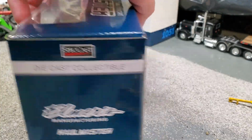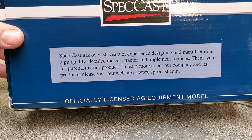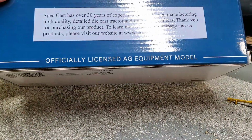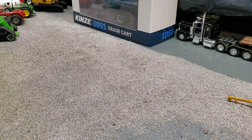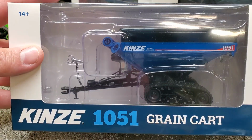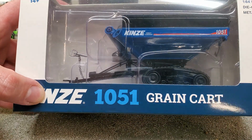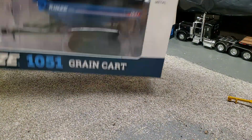I have literally just taken these out of the case packaging, so it's kind of interesting to see. Wow, what's really interesting here is there's really not much information about Elmer's or the Haulmaster cart. Pretty plain Jane boxing, but it's nice. It's a sleek looking box. I like the colors on it. Looks great on a shelf if you're the type of person to leave these in the box. Here is the Kinze 1051. These look cool too. Excited to get one of these out and see what's what with it.